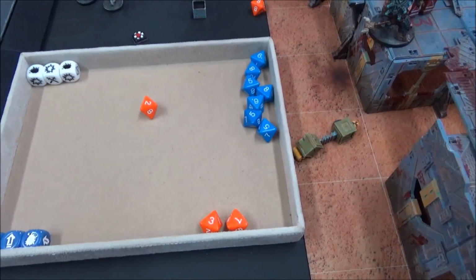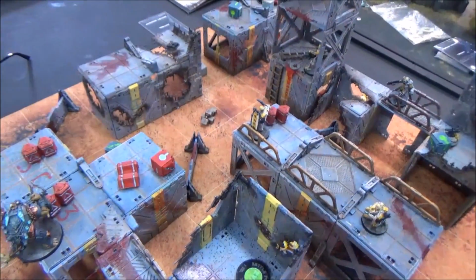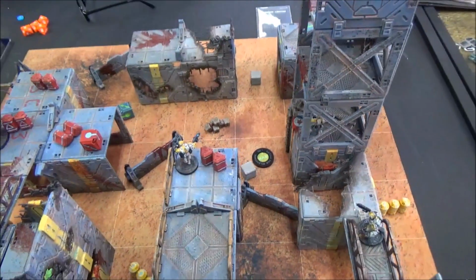Everyone does comment on my dice, actually, has to be said. So, trying to survive, 1. Armour and tough, he is dead. Finally gone. 3 victory points, is it, for a Teraton? Excellent. I'll call it there.